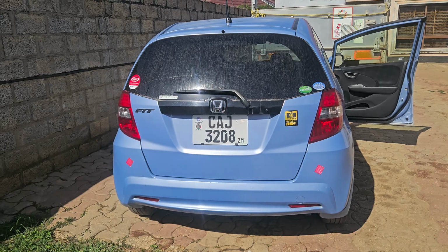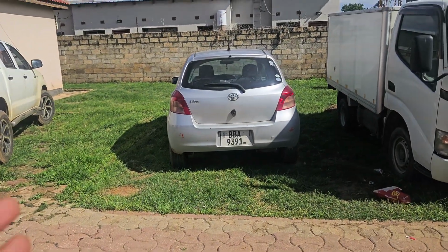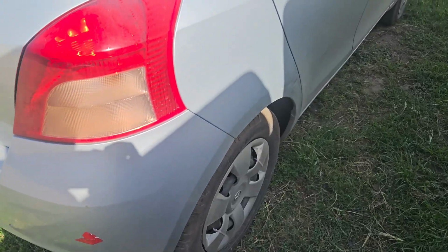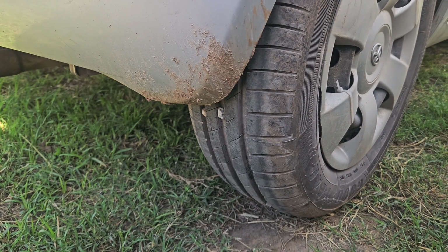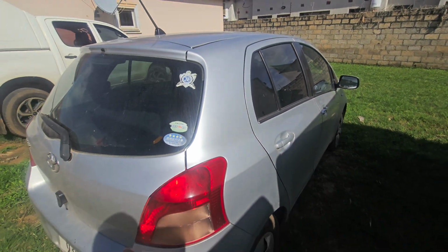So the dilemma now, both cars are honestly really good, and you know that I've done a lot to this car ever since I got it. In the previous video, if you watched it, I kept talking about changing the rear tires. If you can see, these are literally brand new tires. They're maybe just 2 weeks old. So I've done a lot to this car. When I first got it, I have all the receipts that can prove everything that I've done to this car.